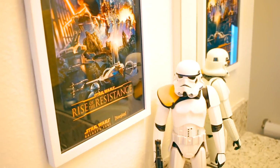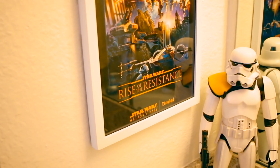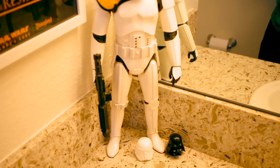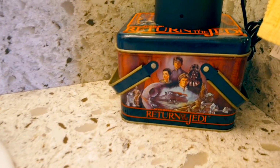So this is our Rise of Resistance. We actually got that when we went to the press event. It's original from Disney. I'm keeping it. And then there's a stormtrooper. That's from my young cousin that he let me have. Actual toy. And then we have Baby Yoda over here. Baby Yoda nightlight with this lunchbox.